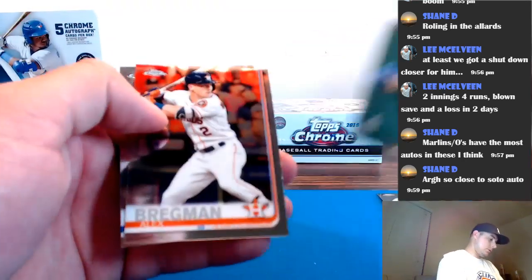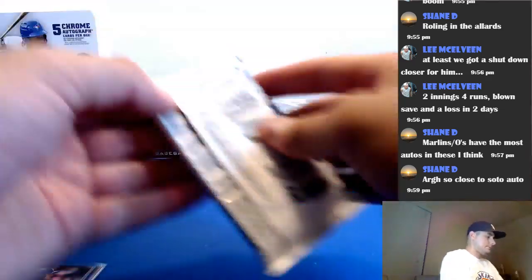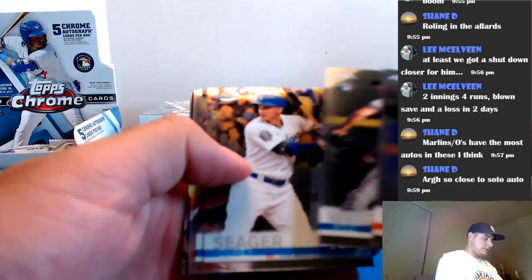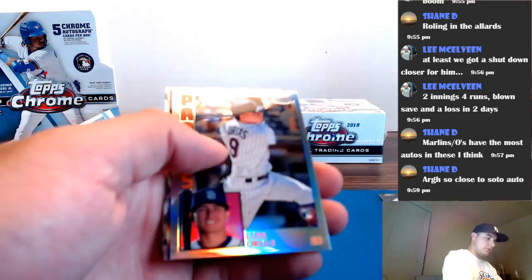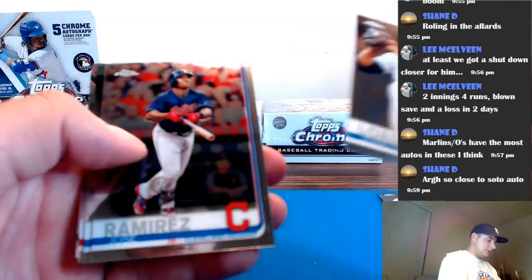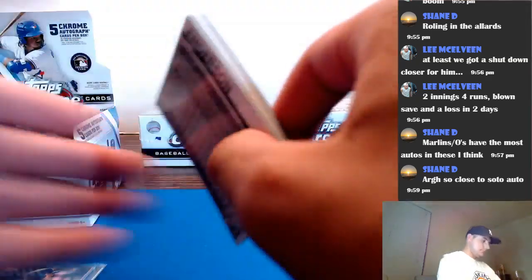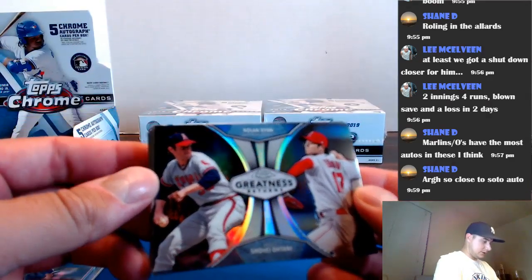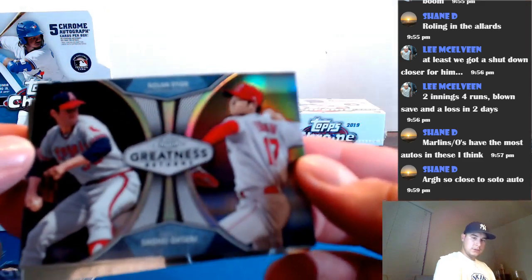Josh Bell, Pujols, Oder, Bregman, Brucki. Two autographs down, three to go. Syndergaard, Wright, Seager, Cabrera, Astudillo, Refractor, Brandon Crawford, Luis Urias, 84. Freshman Flash, Kyle Tucker, Lau Siga, Ramirez, Marcial, Polanco, Chapman. Brinson, Merrifield, DeJong, Blackman, Refractor, Kevin Newman, Piscotty, Prism, Ohtani, Nolan Ryan, again on the Greatest Returns, and Shohei Ohtani, Greatest Returns insert.